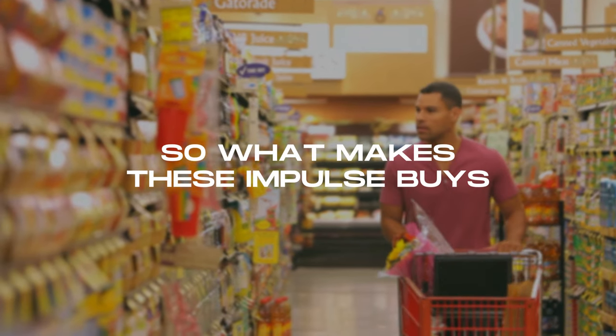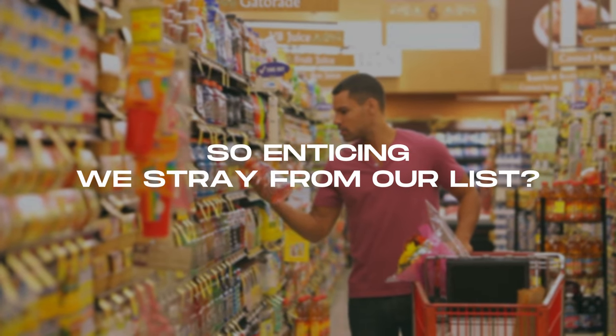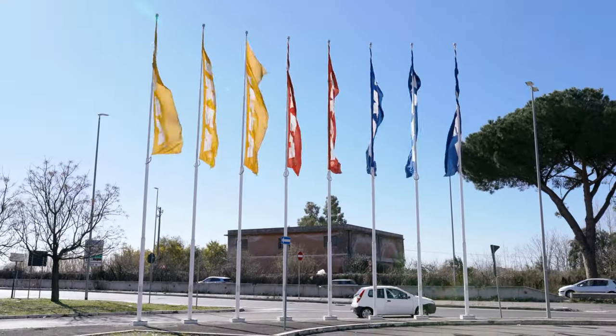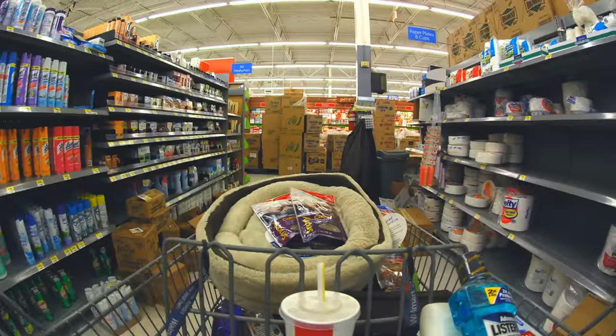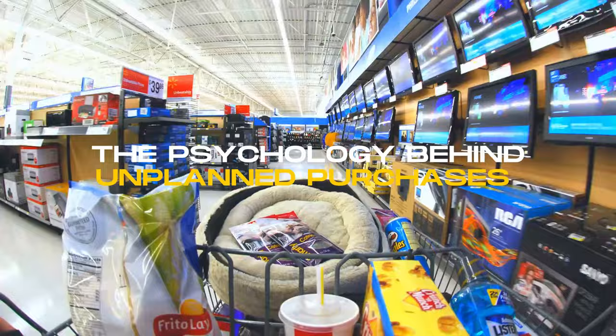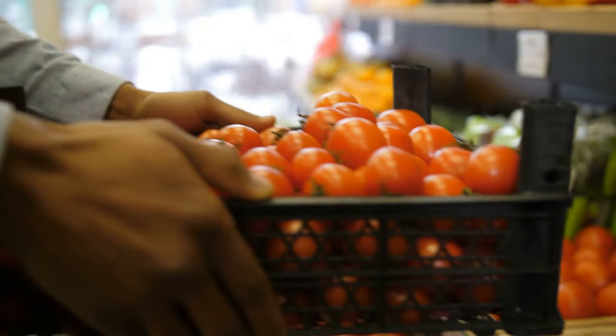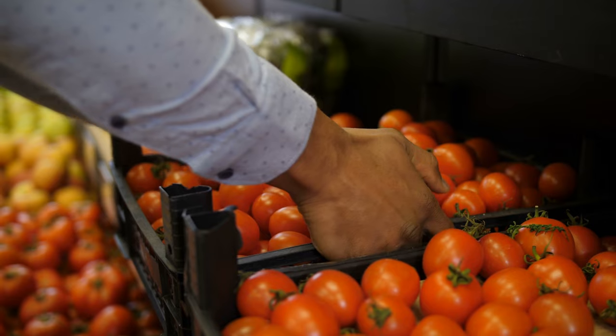So what makes these impulse buys so enticing we stray from our list? And how do retailers like Ikea slyly encourage this erratic spending? Today, we're unpacking the psychology behind unplanned purchases and what tricks stores use to get even the most organized shopper to splurge on extras.